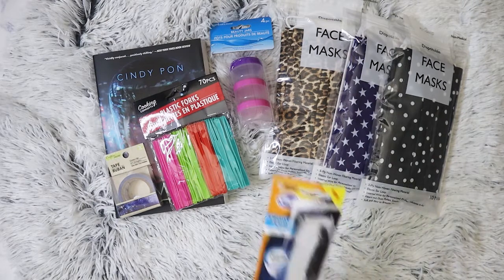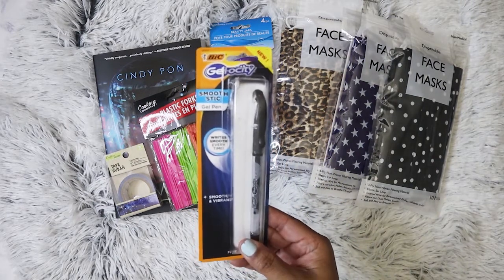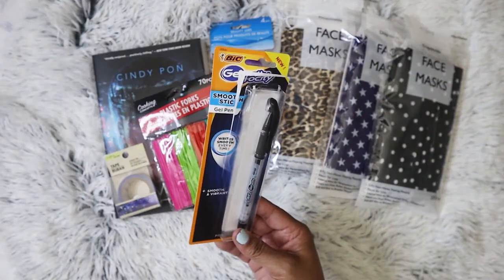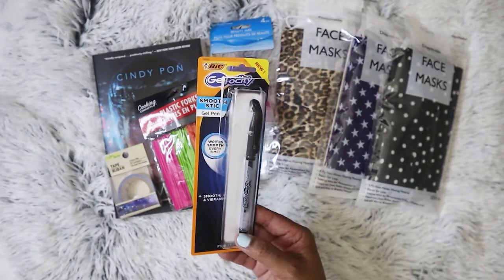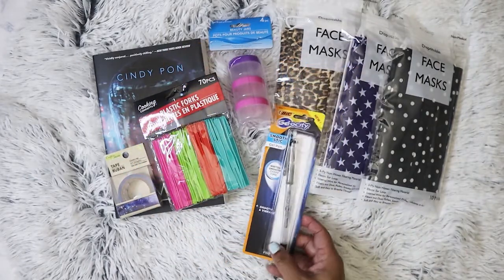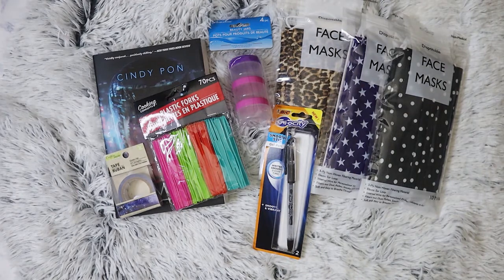I bought these pens. Well, there's only one in there. I already took out the other because I wanted to test it. It's the Gelosity by Bic, smooth gel pen, 0.5. I just wanted to see how it would work because I'm always looking for a good pen to use at work, since I have to handwrite a lot of stuff.